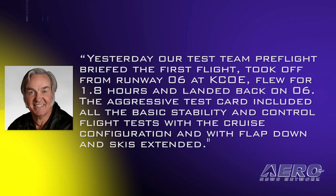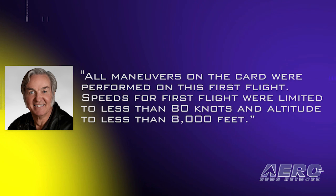Yesterday, our test team, pre-flight, briefed the first flight, took off from runway 06 at KCOE, flew for 1.8 hours, and landed back on 06. The aggressive test card included all the basic stability and control flight tests with the cruise configuration and with flap down and skis extended. All maneuvers on the card were performed on this first flight. Speeds for first flight were limited to less than 80 knots and altitude to less than 8,000 feet.